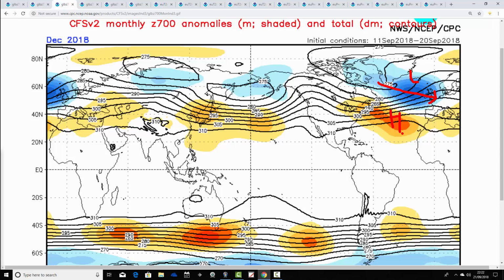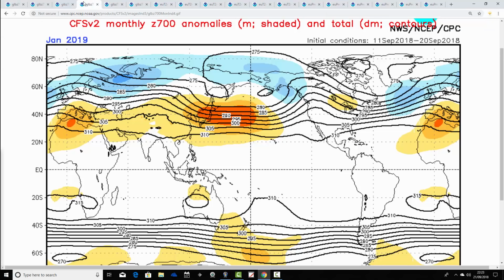And so, again, very unsettled month in December. Could be really wet, actually. But also the chance of some cold snaps at the very least at times there, I would have thought.